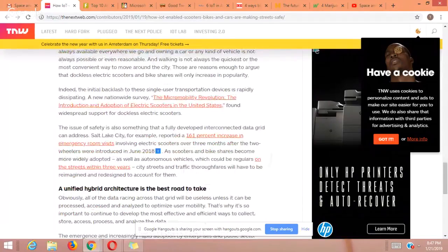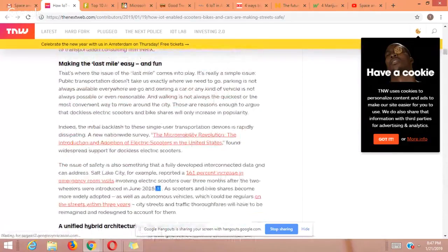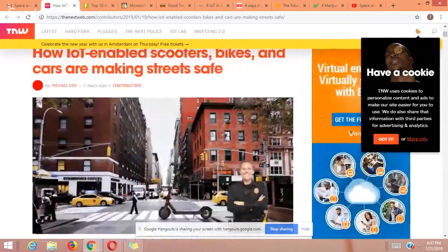I don't want to read this whole entire thing, but if you guys get a chance, you should actually read it. It's actually a really good article. It touches on a lot of use cases and technologies that we actually cover.